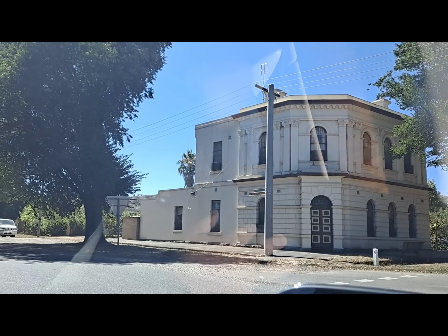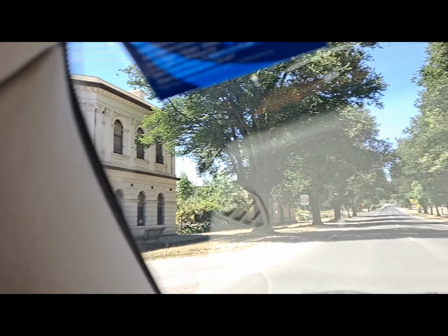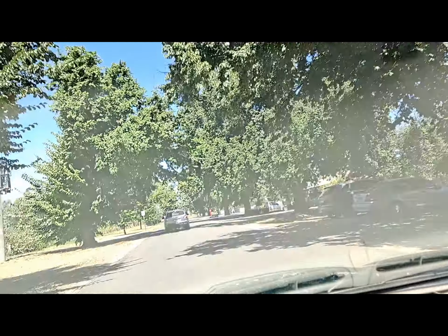Newstead's right in the middle of the Golden Triangle. So a lot of the buildings and the history associated with this area comes from the gold mining times. So you end up with a lot of established trees and tree-lined streets with some beautiful architecture around.